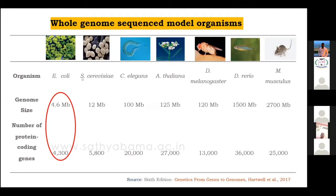In case of prokaryotes, E. coli, the genome size is approximately 2.6 megabase pairs. The number of protein coding genes is almost 4,300. In case of eukaryotes, Saccharomyces cerevisiae has a genome size of almost 12 Mb, and the number of protein coding genes is 5,800. Then C. elegans has a genome size of almost 100 Mb. The protein coding genes are approximately 20,000.